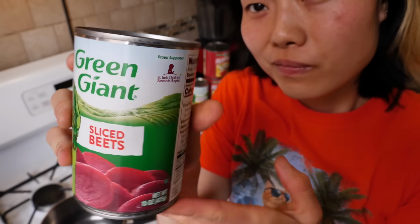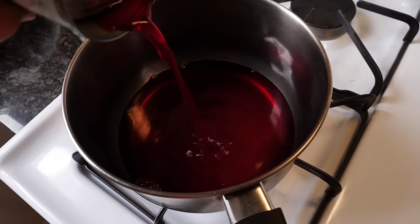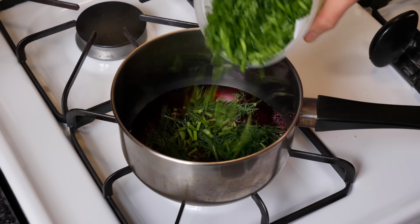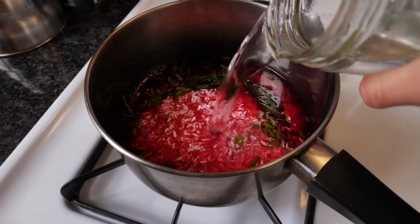For our first rice, we're gonna use that canned beet, use that pink juice, and make a beet and dill rice. Very Eastern European in that beautiful combo, and I don't know if you can call it this, but I'm gonna call it borscht rice. In a medium pot, we're gonna crack open that beet. We're gonna drain its juice straight into that pot. We're gonna add some of our dill fronds, some of our dill stems, and then we're gonna go in with our rice.